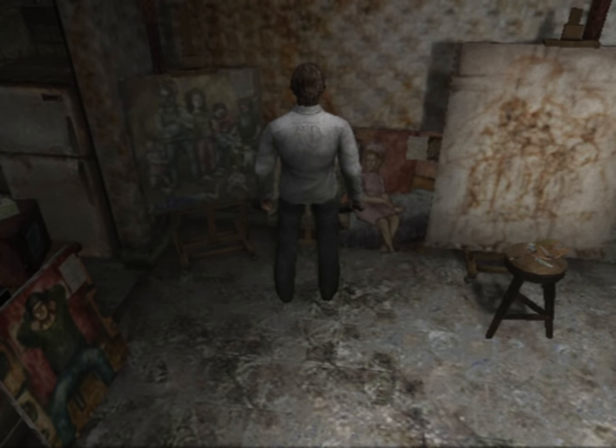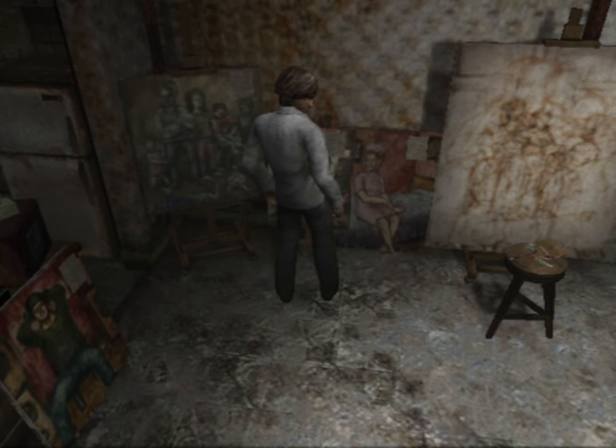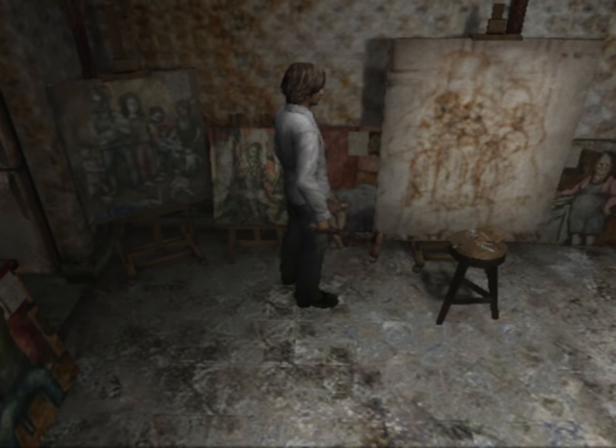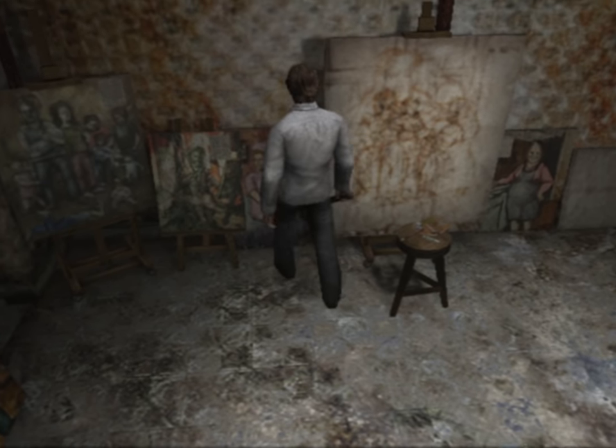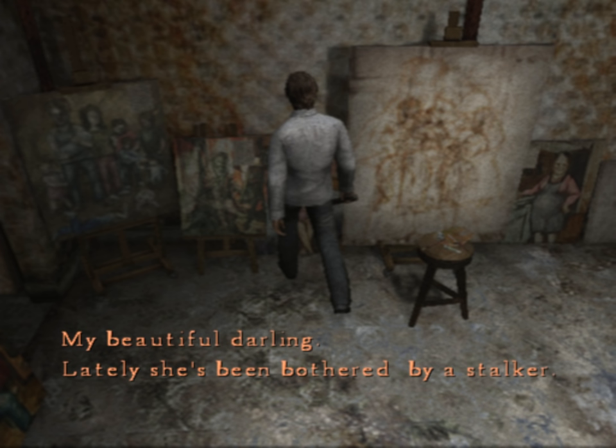I think there might be some time thing going on. I think some of this might be from the past, 10 years ago, when the murders originally happened, and some of it is from now. Like, maybe Rachel used to live here. I don't know. Or maybe Rachel lives here now and I'm looking at the past. Painting of a nurse. That's gotta be Rachel. 106? My beautiful darling, lately she's been bothered by a stalker.